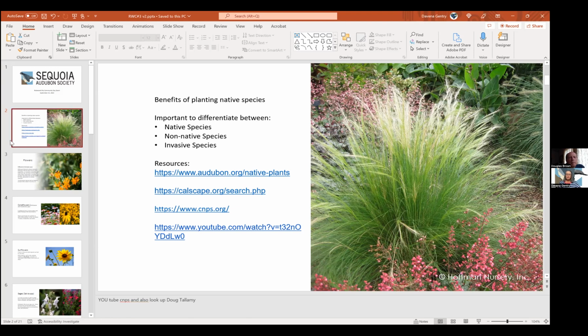Now, if you didn't know what a native species is, they are those that have existed historically in the area prior to European colonization. They are those that have adapted to the climate and soil conditions in the area, and the plants and their pollinators have evolved for mutual coexistence. The non-native species, however, have not existed historically in one area, but have been introduced by human activity. They don't necessarily pose a threat to native plants, but they may not support ecosystem health as well as the native plants do.